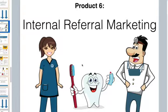Now, when you have done this for the other dentists that you do your consults with and you have this set up, what's typically the first sets of prizes that are handed out?